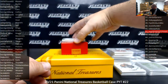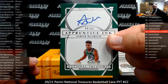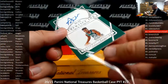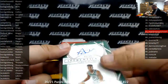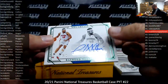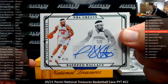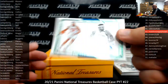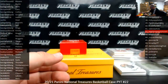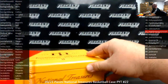Got an Apprentice Inc. for the Celtics, Aaron Nesmith. 48-99. Goes good with the RPA we pulled you earlier, Ken. Last corner of the break is a green NBA greats autograph, number 3 of 5 of Rasheed Wallace. Milos Tasic has the Pistons. 3 of 5 on that one. And that's going to do it for this case. No logo, man. We pulled some really nice ones, obviously. That was an A case.